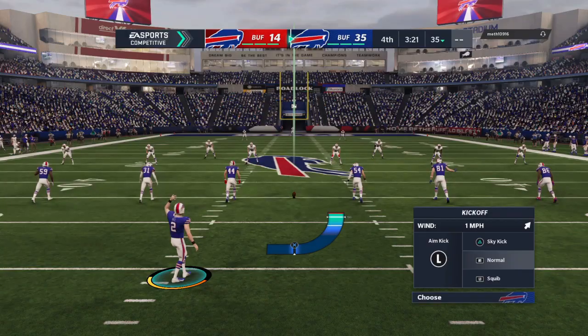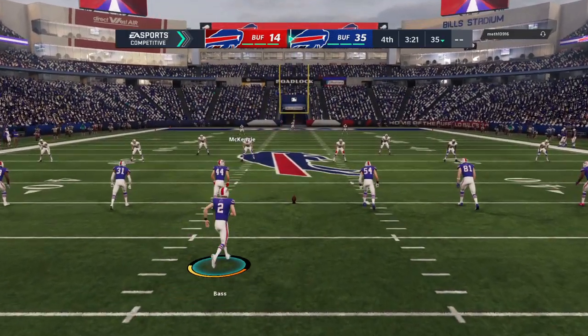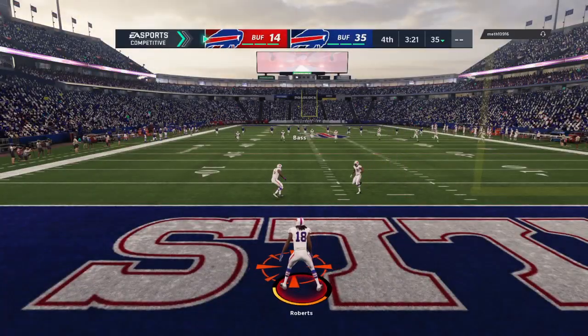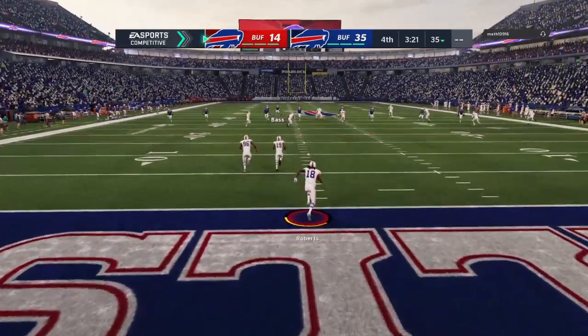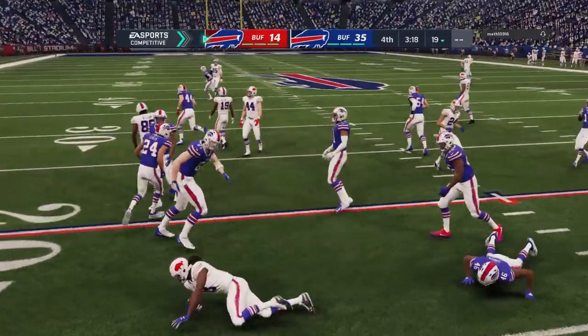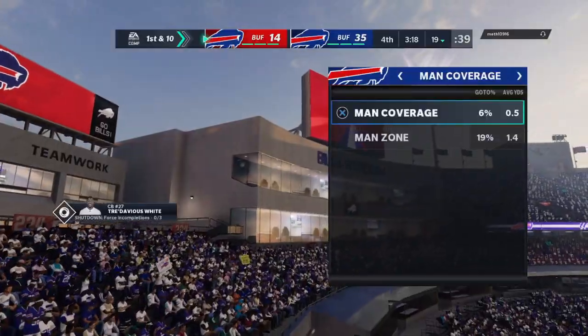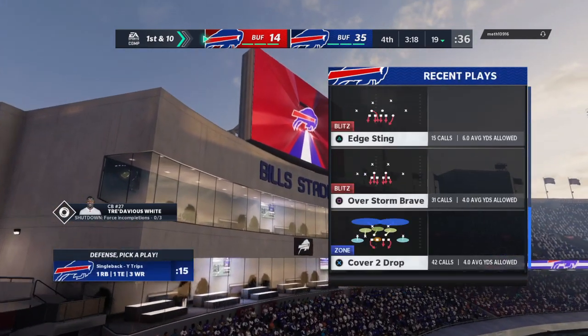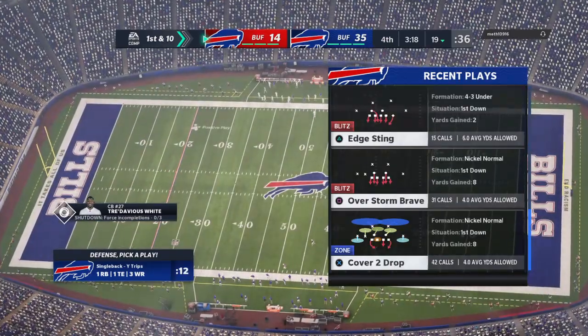Bass to kick off for Buffalo. After the touchdown, Bass to kick it away. Fielded in the end zone. And only able to get this to the 19, so probably should have opted for the touchback. First and 10 at their own 19-yard line.